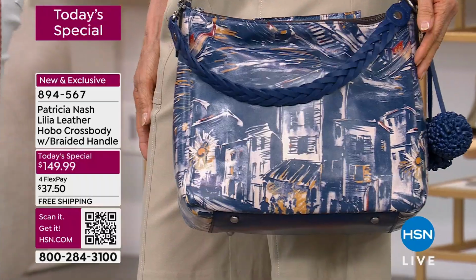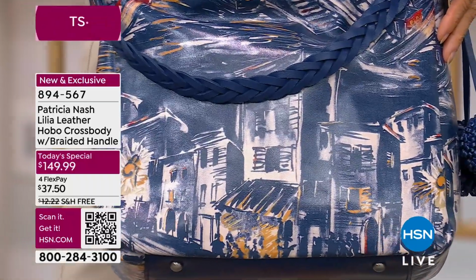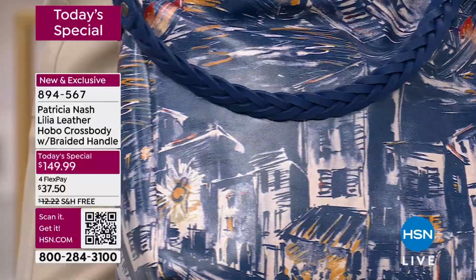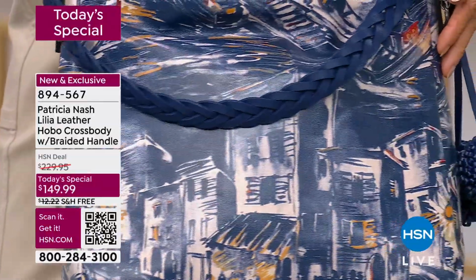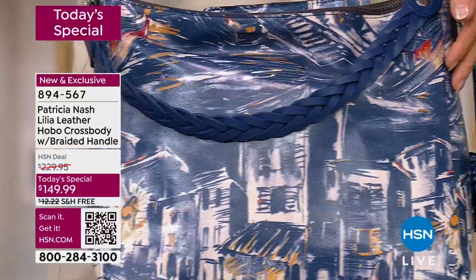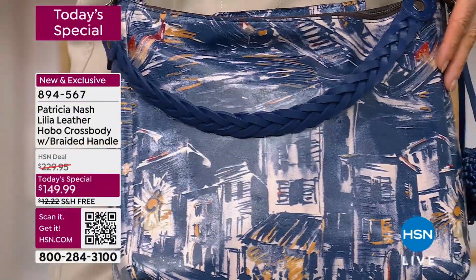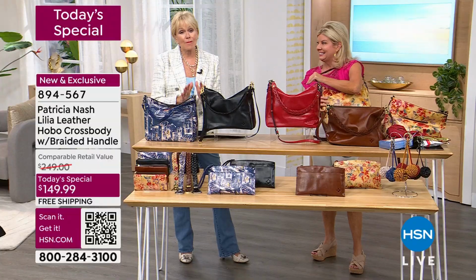Right. This is that go-to handbag that you'll want when you need to just throw everything in there. You know, grab it and go. You're traveling, you're going to and from work, maybe you're just out all day with everything in it that you need. It's just so easy. It's such an easy bag to carry.